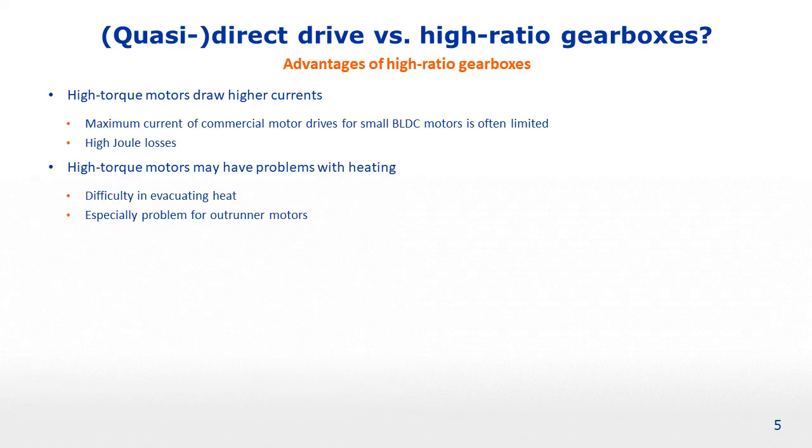This is especially a problem for outrunner motors, which have their winding placed inside and magnets outside, as opposed to inrunner motors. And this means that the convective airflow, which cools the motor, does not reach the windings where the heat is generated directly in outrunners. And this causes them, of course, to heat up more than they otherwise would.